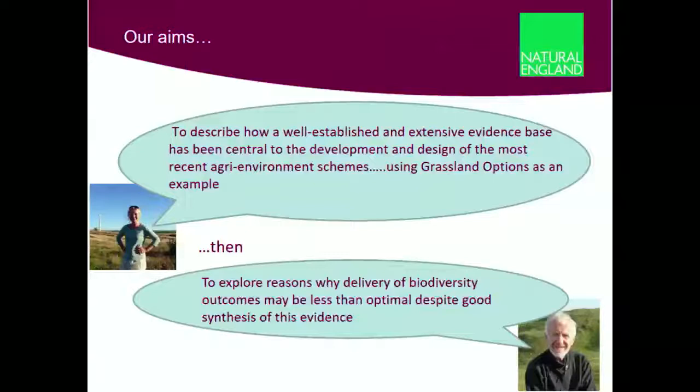So we're doing a double act. I'm up first, I'm talking the first stuff, and Steve is up second. So if you want the full picture, stay seated and stay tuned.